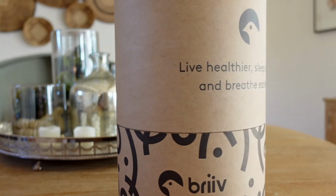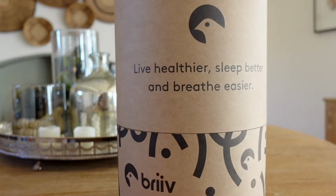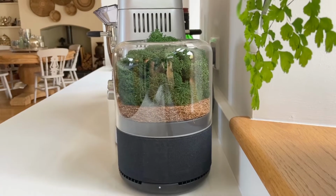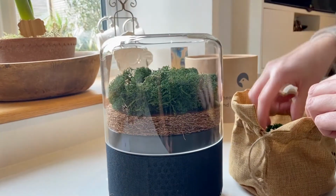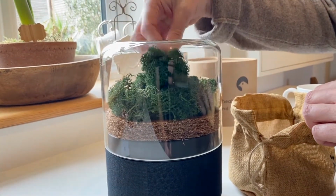When you get the Briiv air purifier, it comes in a box. You take it out, and it's a really cool box. And you have to put it together. So you've got your base fan bit, then you've got some coconut husk, wood fiber, and a carbon filter. Yeah, and then you've got the moss on top of that, and then the glass dome that fits on top of that. So it's really easy. Put it together in 5 minutes. Very simple. Absolutely a no-brainer thing to do, and it just looks so gorgeous.